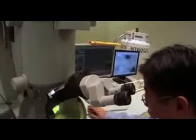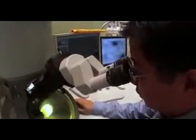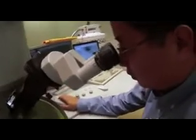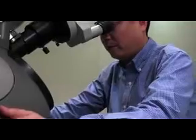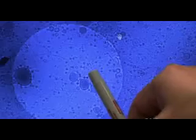At the University of Texas Medical School at Houston, Jun Liu uses a powerful electron microscope to examine E. coli bacteria and the tiny T7 virus that infects them. That's the virus, and this is actually the whole cell.